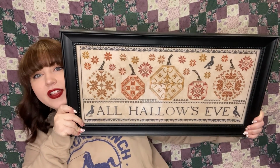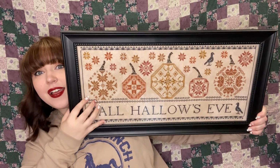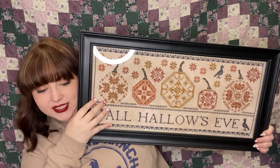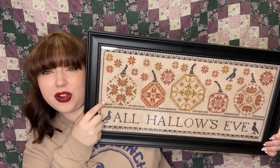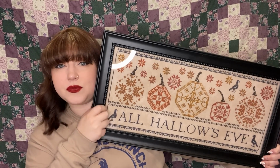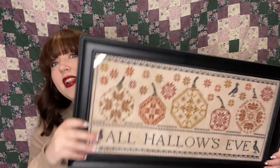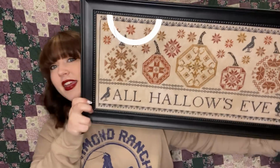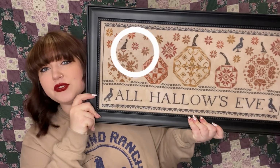Okay, there we go. We don't have glare there. I have it angled kind of down. It's done! So this one I started on September 3rd of 2021, and I finished the stitching on May 30th of 2022. And then from May until now, it sat in the back of my closet needing to be finished. I had to actually get a custom frame made for this one, so I used customframesolutions.com.